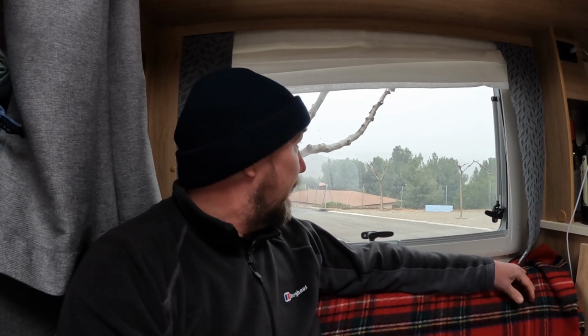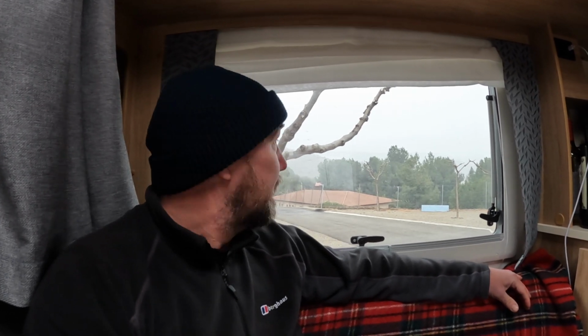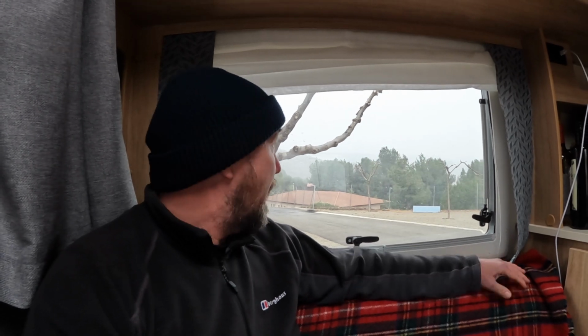I was going to go cycling this afternoon. I had a route I was going to do which was 20 miles long and it would have took me right up into the hills. I decided against it though because it was windy and really cold, but it's almost a complete whiteout now. Should be able to see the tops of the mountains but can't see anything.